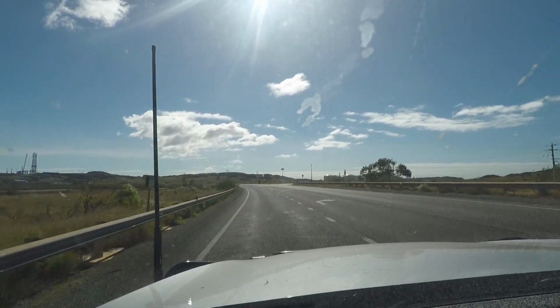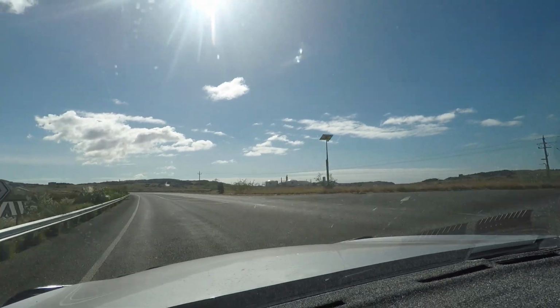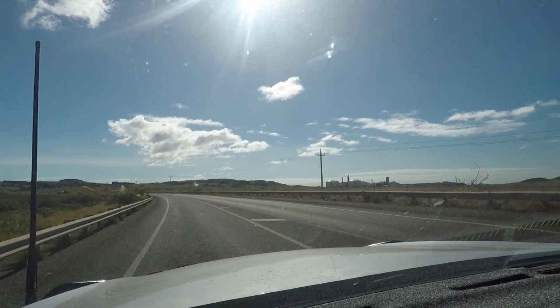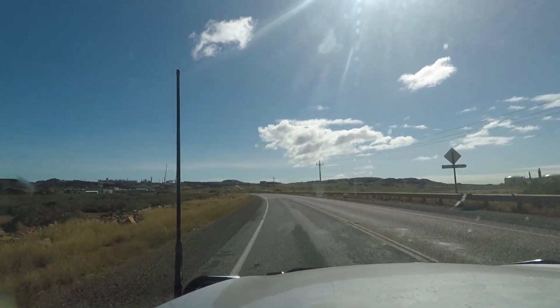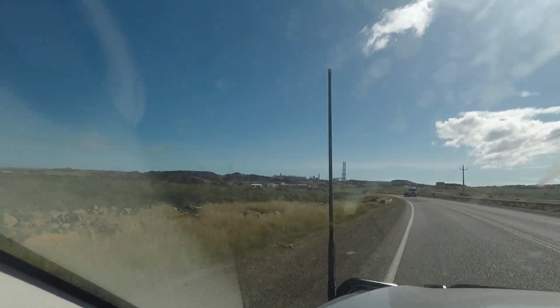We've come out here onto the Burrup Peninsula, and this is where the onshore LNG processing takes place. There's probably limited access out here, but we'll see what we can see in terms of how far we can get.